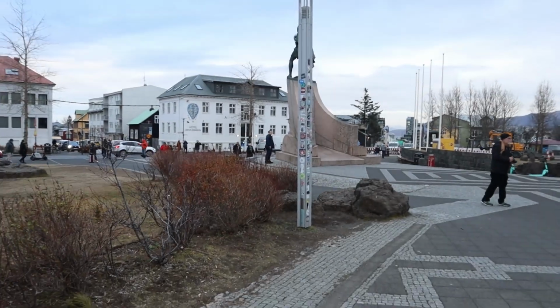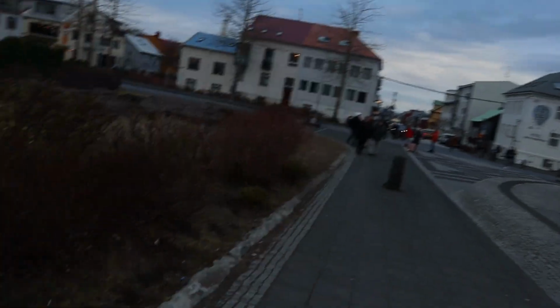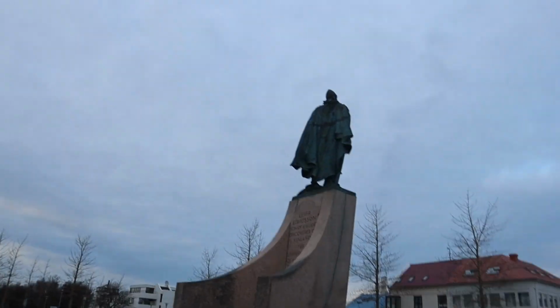So yeah, this is the capital of Iceland, as well as the northernmost capital in the world. Here it is, let me try to get in focus a bit. There we go. Reykjavik. This is the main church in Reykjavik, and in front of it is the Leif Erikson statue, which on the plaque shows it was donated by the US, mostly for what they used Iceland for in the Second World War. But Leif Erikson, man who discovered Iceland, so very cool.